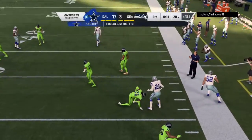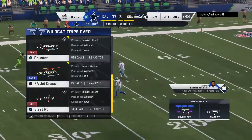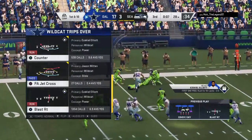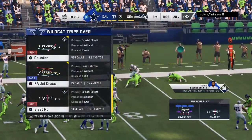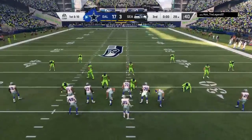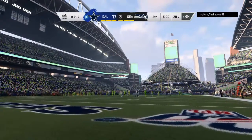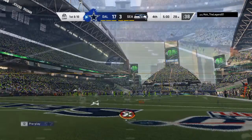And this one will go to the 28-yard line. A gain of 5, good enough for the first down. First down, Cowboys. And that is going to do it for this third quarter of action. We'll return with more after this.